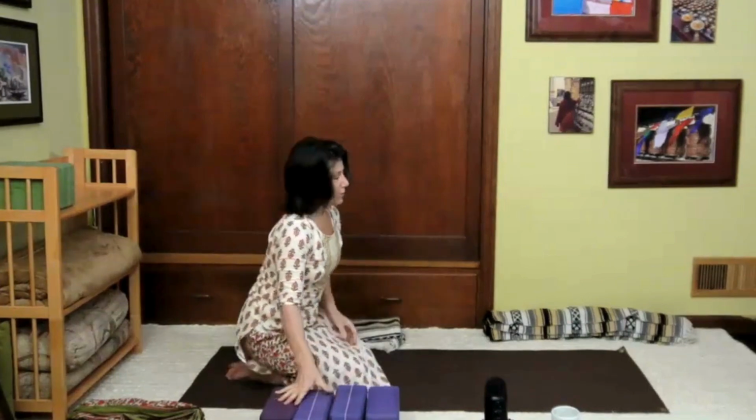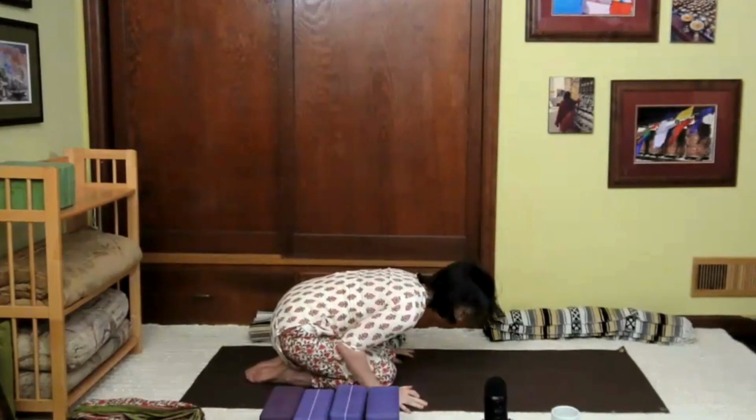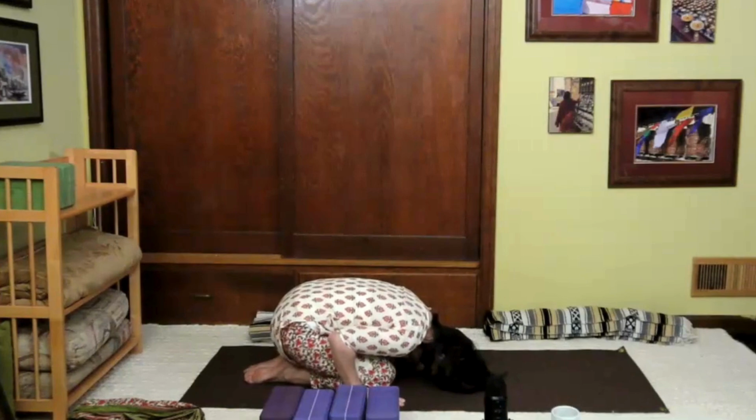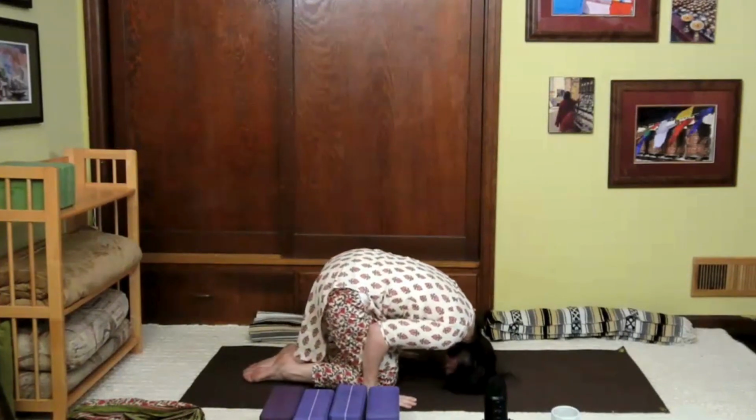Not the same as the hare pose from earlier. That's hair, H-A-I-R. This is hare, H-A-R-E, also called rabbit pose. So place your hands on the floor near your knees. Come down to a snug or compact version of child's pose. Touch your hairline down to the floor and then roll up to the crown of your skull.